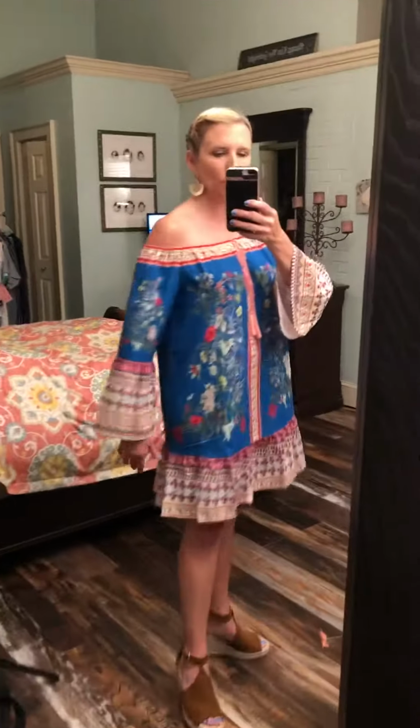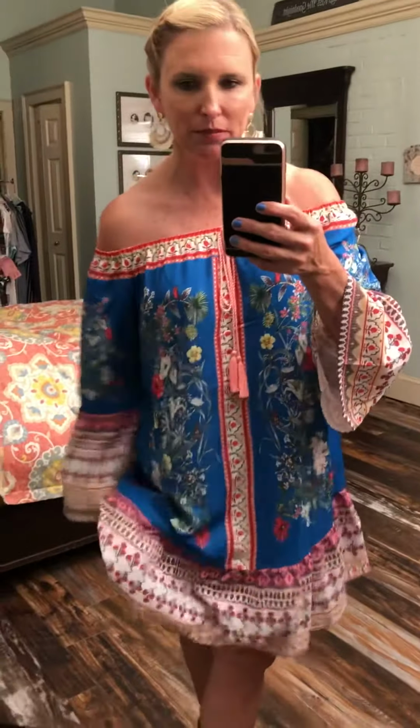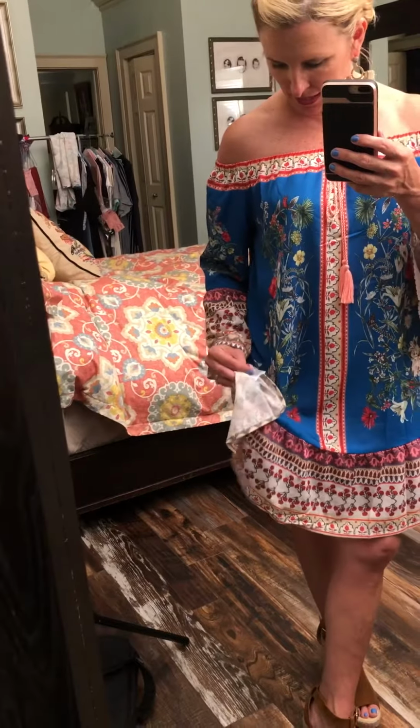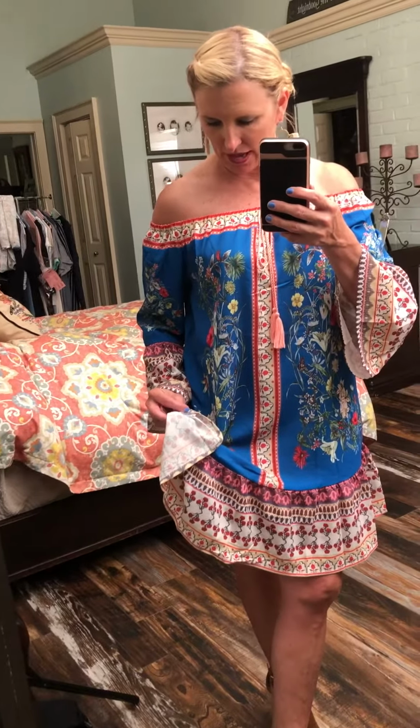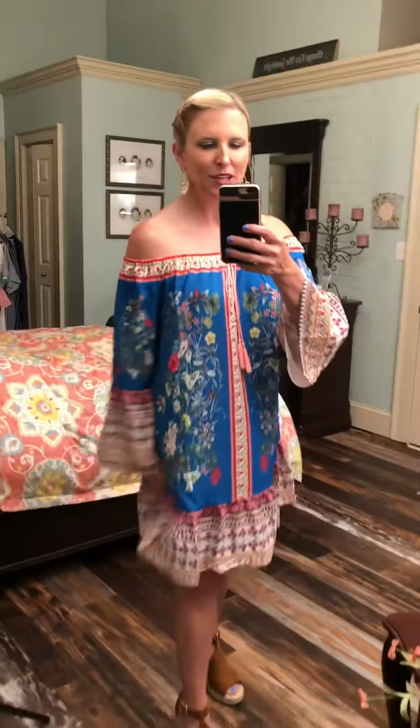And I can show you the back, super cute. Same print goes all the way around. I'm wearing a medium, so true to size. Let me tell you what this dress is made of. It is a cotton poly blend. So 55% cotton, 45% poly. Super comfortable. Love how it looks.